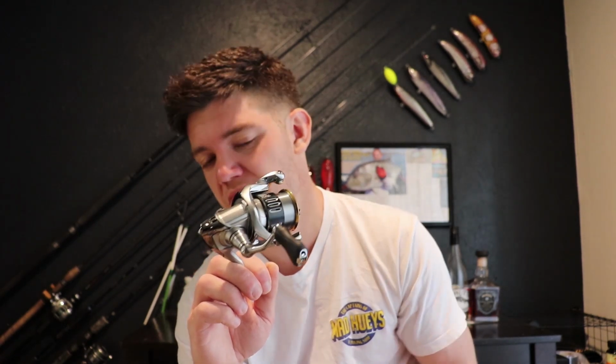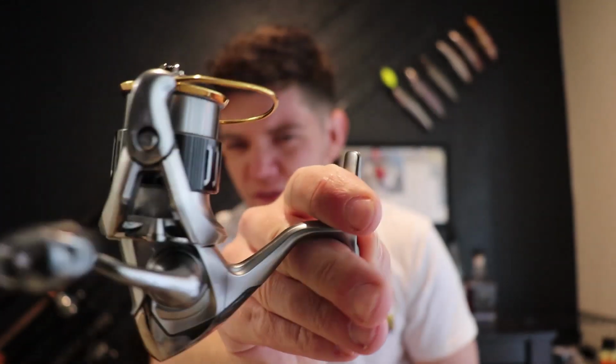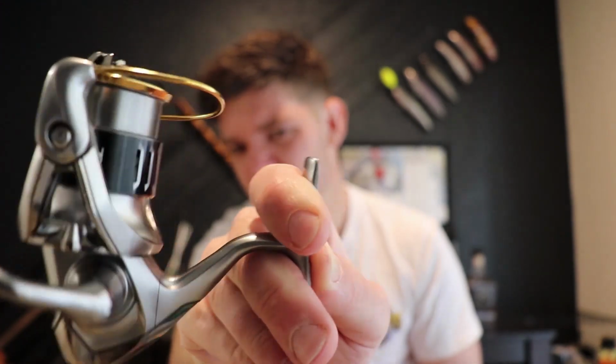What I am excited about is that there's no reverse, which is good because I never use reverse. I feel like if you have a reel that has a really good drag, you don't really need to have it. I've heard from some people that fish for big spotted bass in California that they need it. Never tried it, so I wouldn't know. But anyway, that's the reel that we got. Shimano Twinpower 1000 PGS. So, yeah, pretty happy with that.